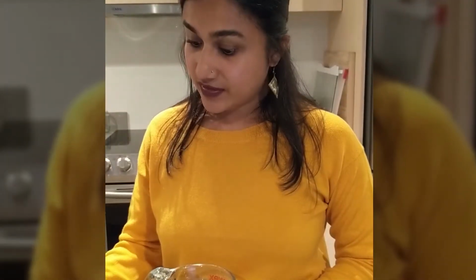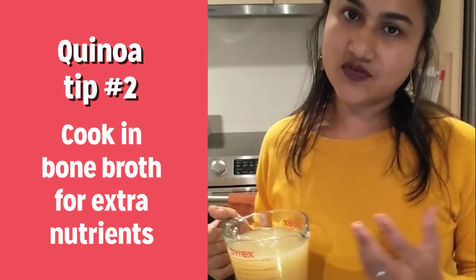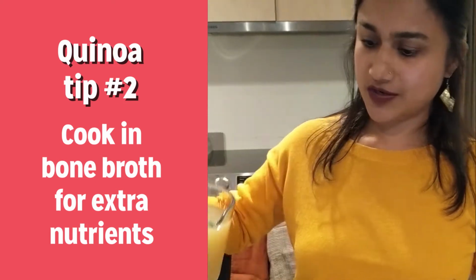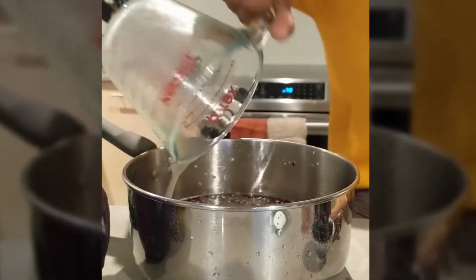So I've rinsed our quinoa to get rid of the saponin, which gives it a bitter flavor sometimes. And I'm going to cook the quinoa in chicken bone broth. This just helps to add some extra nutrients in there. You got the great amino acids and so much collagen. So that's just going to cook till it's all absorbed.